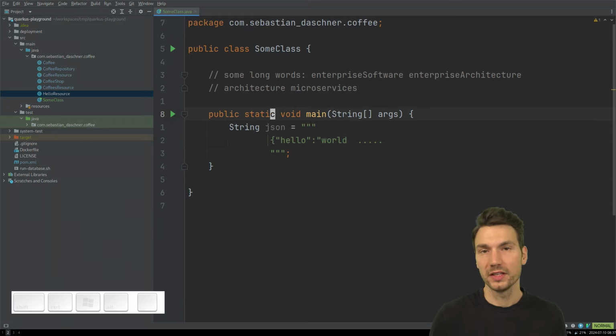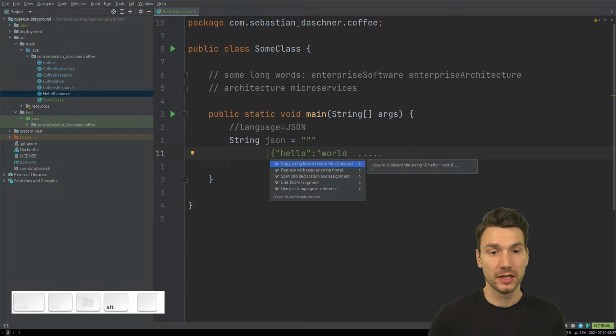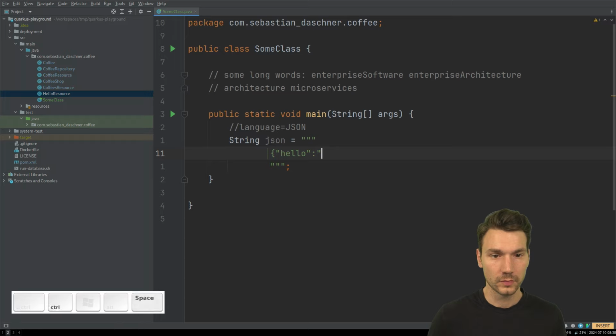Or, and it will even tell you if you do this, I place a comment here and I say language equals, in my case, JSON. So then it will also already do this. And you see now the syntax highlighting, and it will actually highlight something. And I can do this. Now there's still an error because I need to close that object and things like that.